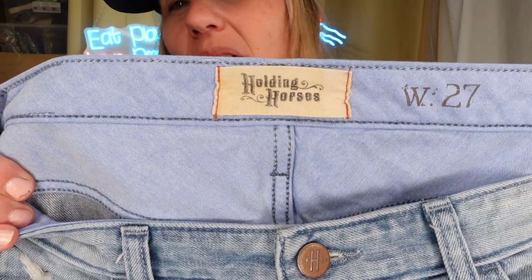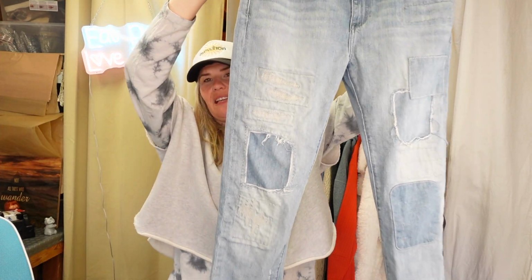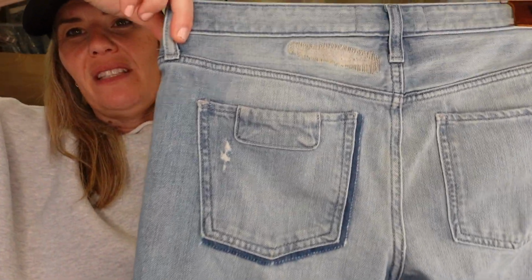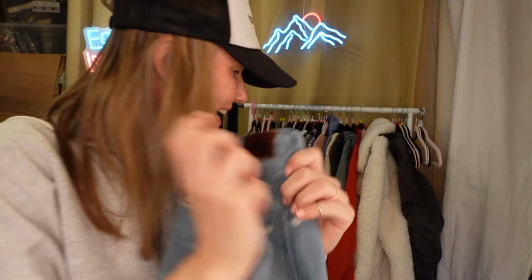These are a pair of Holding Horses, which is also an Anthro label jeans. I loved the wash of these and also the detailing of the patchwork on the front of them. They have some sashiko, which is like Japanese style patchwork.